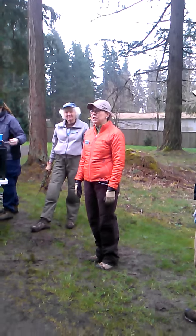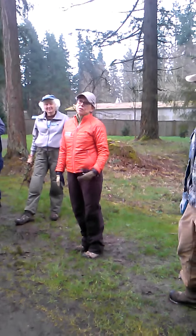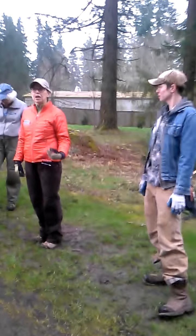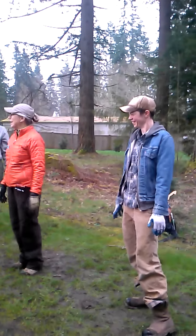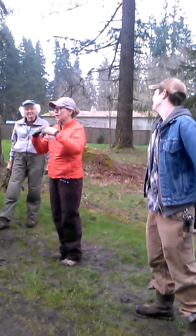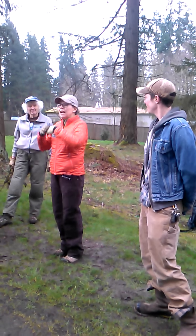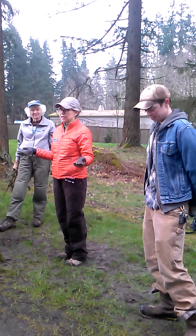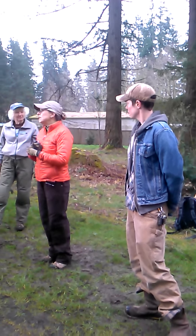Volunteering to help with the Washington State Native Plant Society. We are working on a restoration project here at Ebright Park. And what we're going to be doing today, or the goal of this whole project, is to restore the park and the grounds back to how it should be naturally. It has been taken over by invasive species.